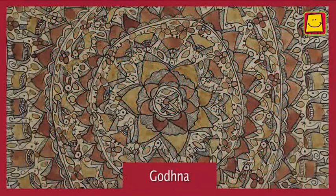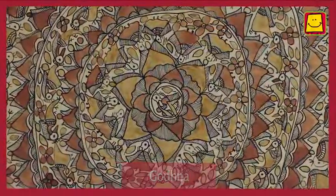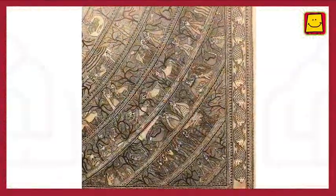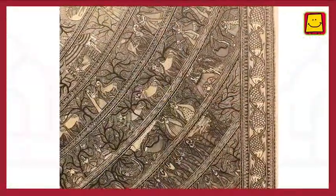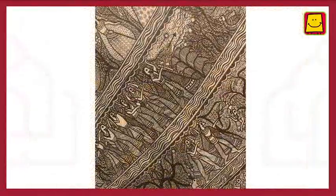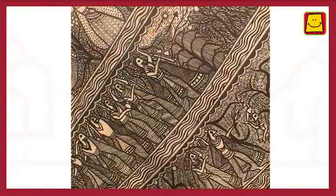There is also a style called Godhna, where the composition of the painting is in the form of concentric circles or parallel lines, and the characters are drawn within them. Did you know that the Godhna style is also found in tattoo art?